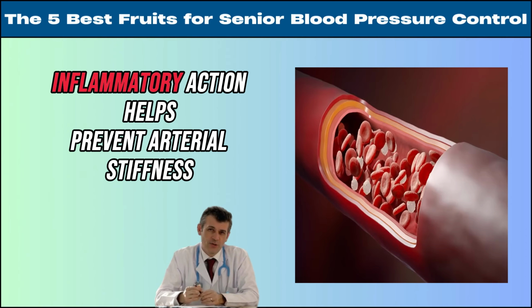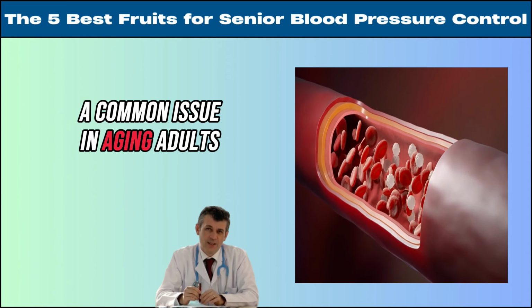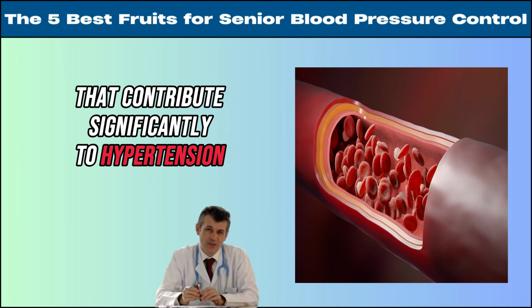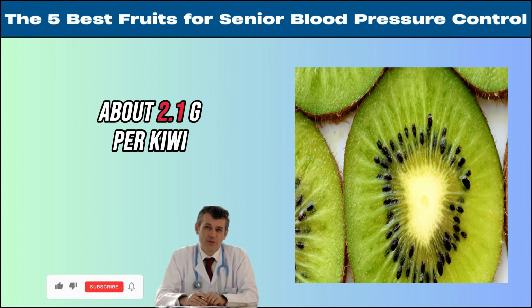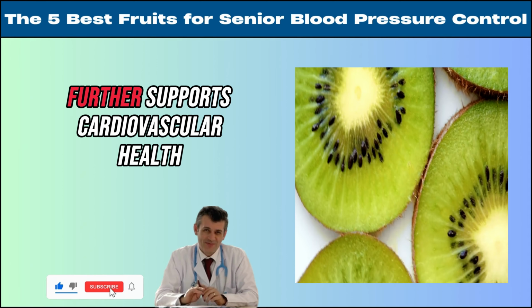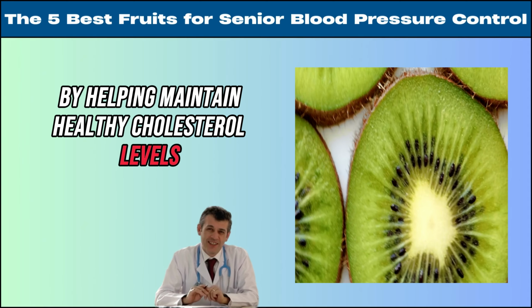This anti-inflammatory action helps prevent arterial stiffness, a common issue in aging adults that contributes significantly to hypertension. The fruit's natural fiber content, about 2.1 g per kiwi, further supports cardiovascular health by helping maintain healthy cholesterol levels.